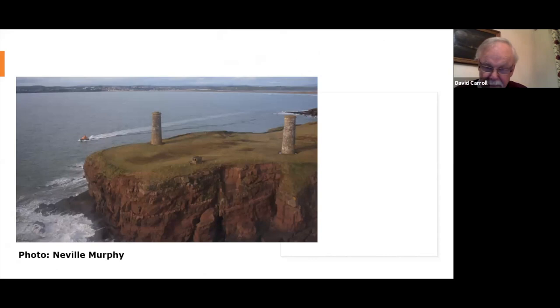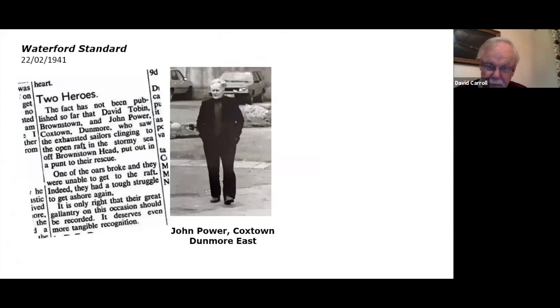And the man who spotted them, he was on duty at the time. That's John Bulligan Power from Coxtown. He was on duty, and along with his cousin, David Tobin, they rowed out to attempt to rescue the men on the raft, but they weren't successful. Their oars broke and they were unable to get to the raft. And it says in this newspaper, they had a tough struggle to get ashore again. But the lifeboat was called and it came, and they got the men in the nick of time, just as it was going onto the rocks at Tramore, at the Metal Man.